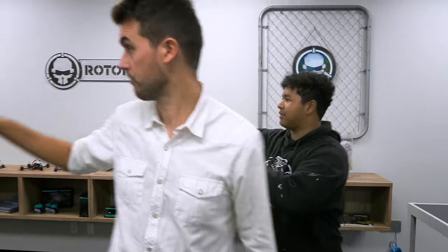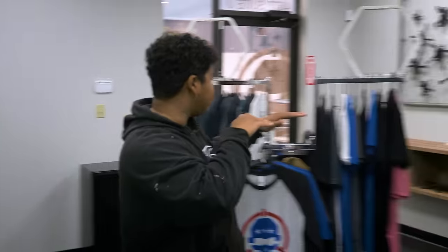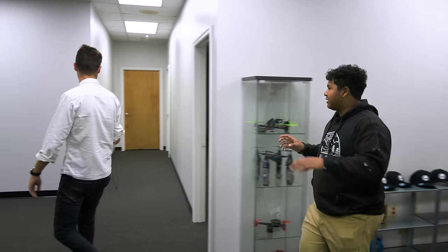Yeah. So do you have any ideas on how you wanna flow through this yet? So I wanna start outside and just show the front door. Yeah, maybe you walk into the front door. You'll just be walking and I can get some foreground. Yeah. The shirts so you can see this. Boom, you pass, Rotor Riot logo, pull back. Boom, all the drones.